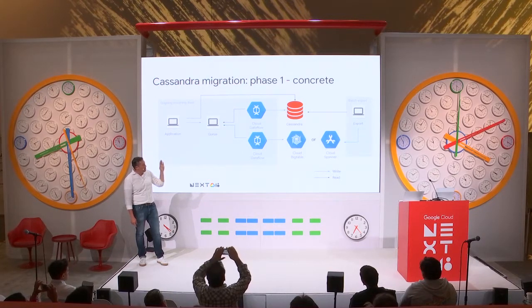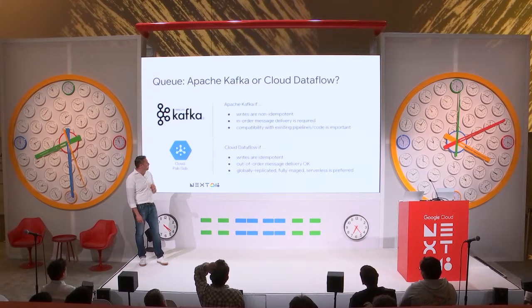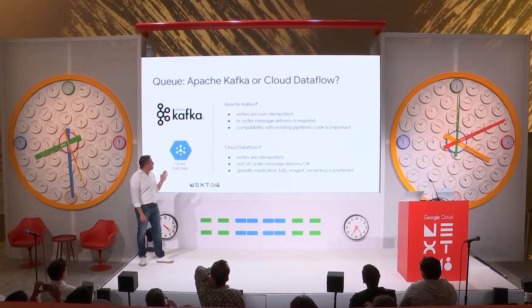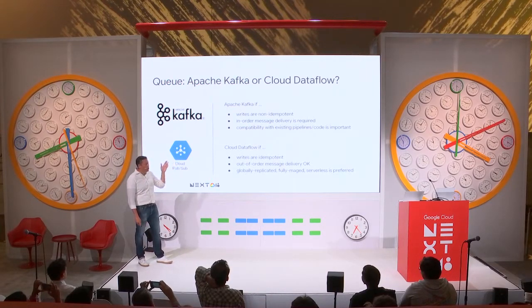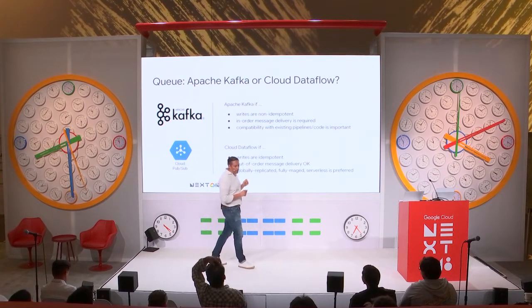So here, if you don't want to run your own consumers, you could use Cloud Dataflow. You could use Dataproc to do this. You could also use Cloud Functions or some of our other serverless architectures. So we talked about Kafka. So some suggestions. You can use Apache Kafka if your writes are non-idempotent.